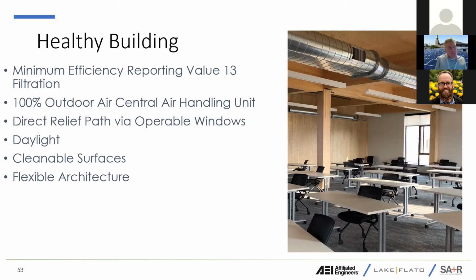Minimum efficiency reporting value, you probably know that more as MERV as the acronym. So the building already has MERV 13 filters, which do filter out the coronavirus. The outside air, we can bring 100% outside air into the space. We have operable windows, which is ideal as well, daylighting and cleanable surface.